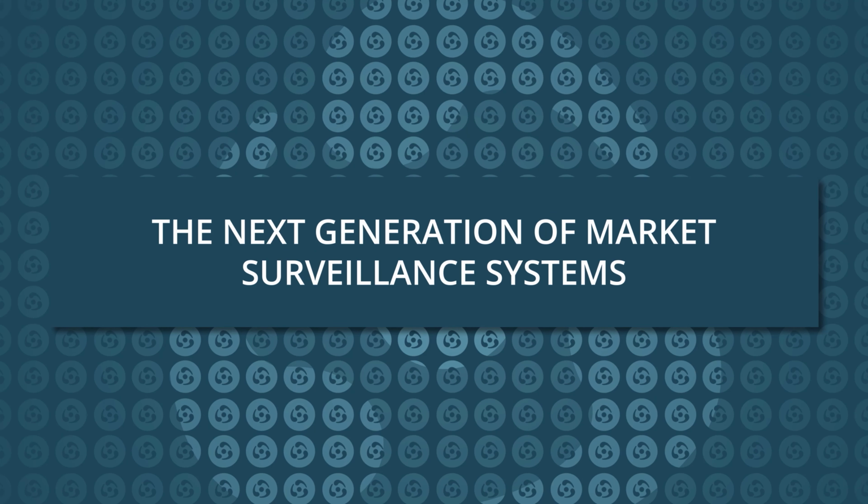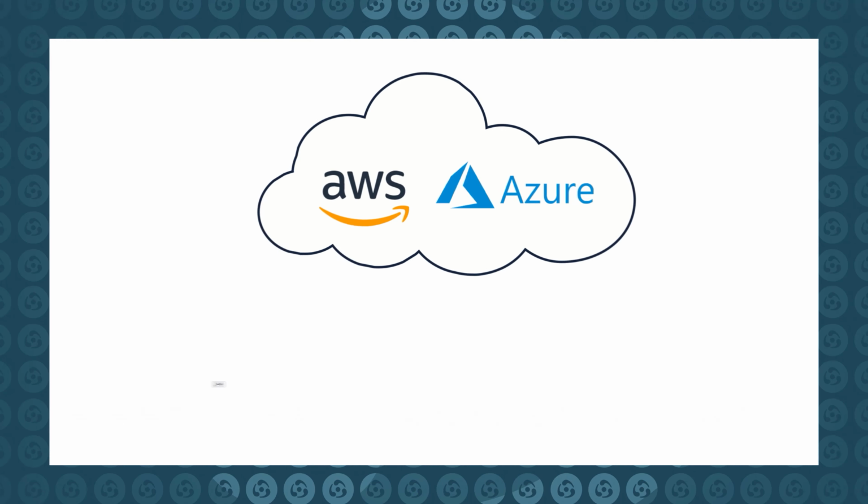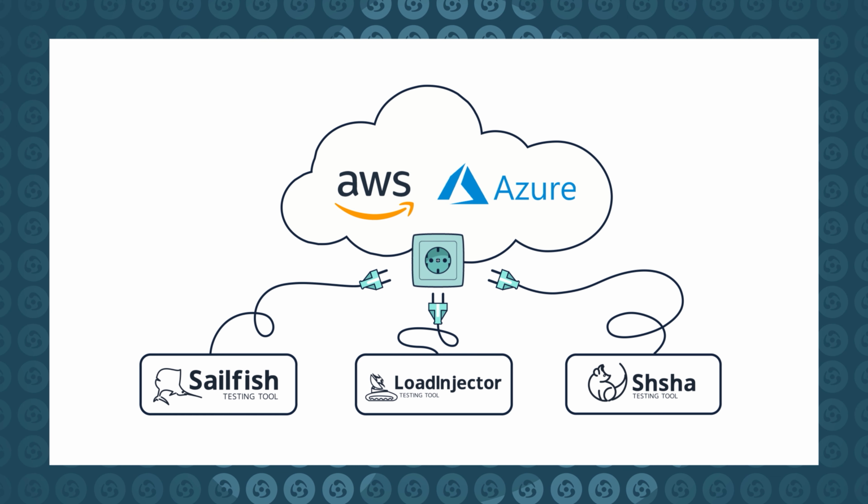The next generation of market surveillance systems is realizing the advantages of cloud computing service providers like AWS, Azure, and others. The financial industry and firms are now actively migrating their solutions, including market surveillance systems, into the cloud. Exactpro test harness tools are cloud-ready and can help clients make the migration as smooth as possible.